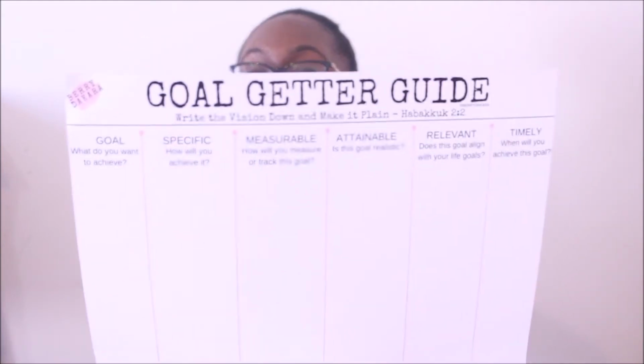So I actually started off doing a whole packet for you to use while thinking about your goals for the year. But while doing that and while getting feedback, some people don't really have a lot of time to sit down and dive deep into all of that. So I have the one sheet goal getter guide. You're going to see it when you download it. It's just a one sheeter. You can print out more than one copy, obviously, and it's simple and straight to the point. This is actually what I used when I wanted to complete the full packet. And it basically breaks down the goal.